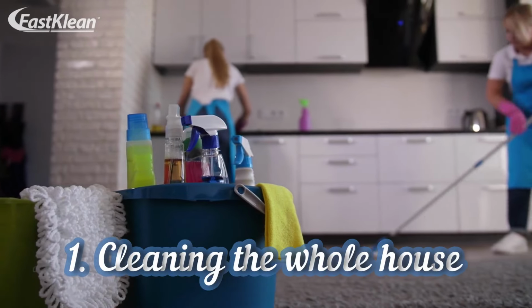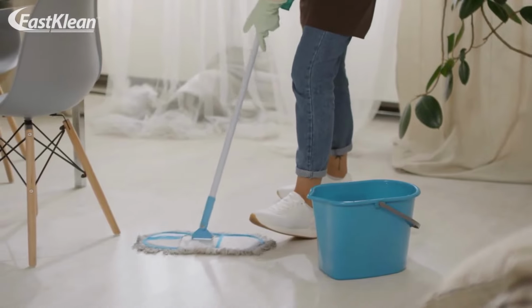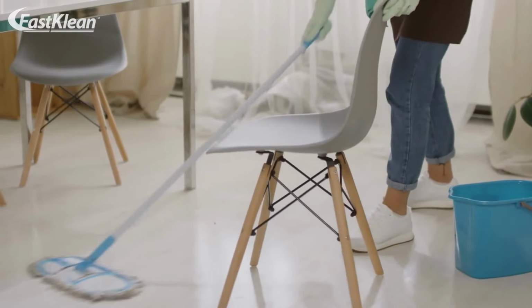Number 1. Cleaning the whole house. Some people prefer to clean the house one room at a time, completing the full cleaning, which involves sweeping, dusting and mopping a room before moving to the next.